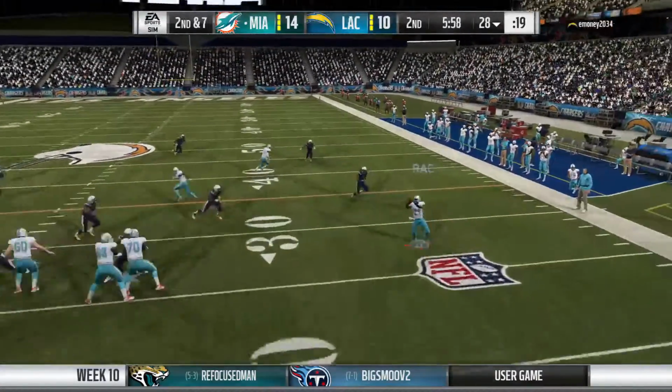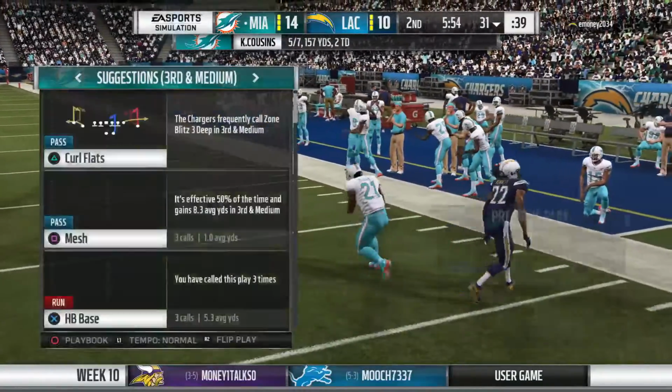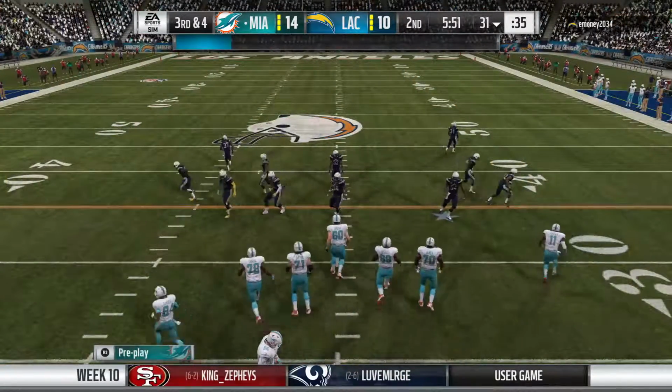Now a second down throw for Cousins. He dumps it down to Ingram. And they'll take him down at the 31-yard line. 4 yards on the pickup. And that'll bring up a 3rd down.